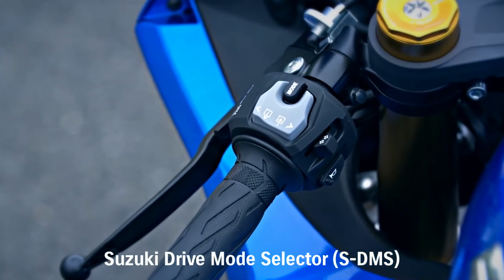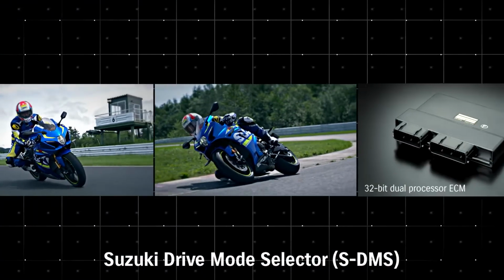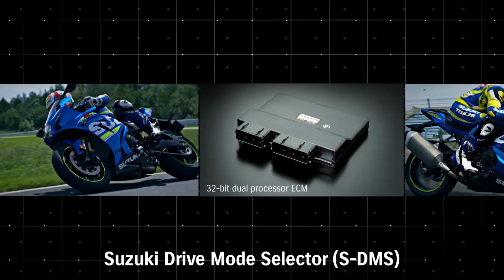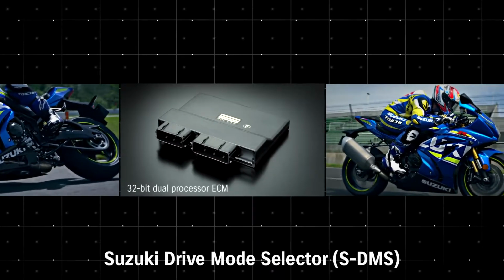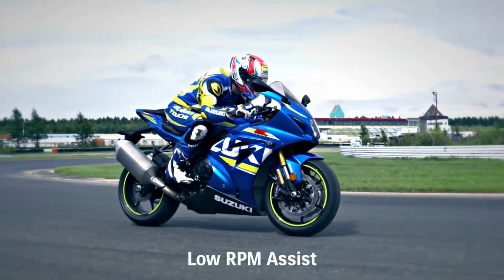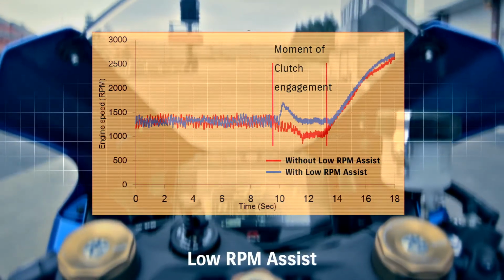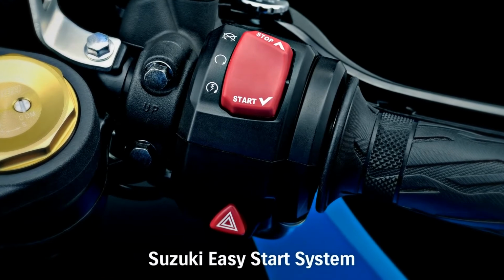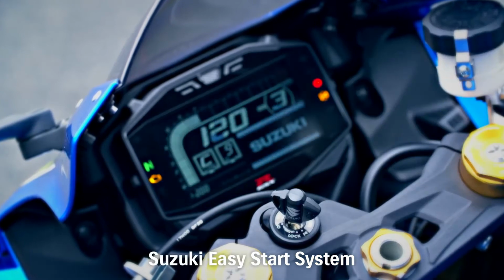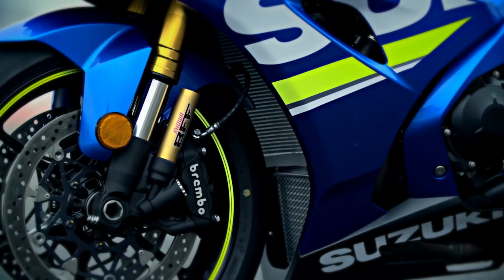The Suzuki Drive Mode selector allows selecting from 3 mapping and engine power delivery settings. The SDMS system works with the 10-level Motion Track TCS system to provide a variety of power delivery and control choices. The Suzuki GSX-R1000's low RPM assist system monitors and adjusts engine RPM when starting from stop or when riding slowly. The GSX-R1000 features a new Suzuki Easy Start system. The dual-processor ECM also runs the one-touch Suzuki Easy Start system, which keeps the starter motor turning until the engine fires.